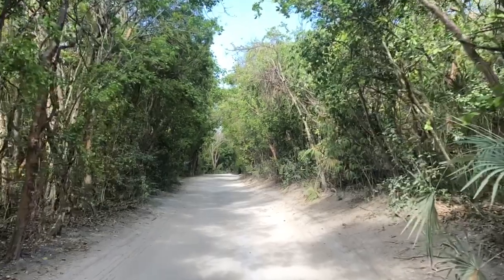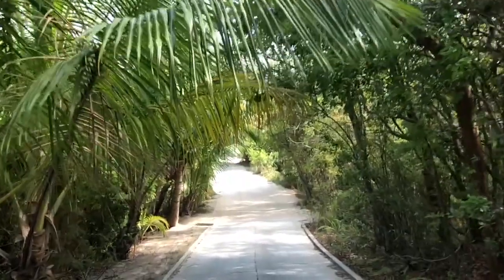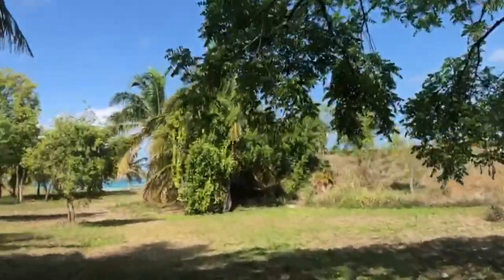So we finally arrived at our VRBO, and we'll give you a quick little tour of our tiny house that we stayed in. So guys, we just made it. Welcome to our humble abode. We can't believe we actually found it. We're truly in the middle of nowhere. We didn't know where we were going, what streets we were supposed to go down. We just followed a little drawing on Google Maps.